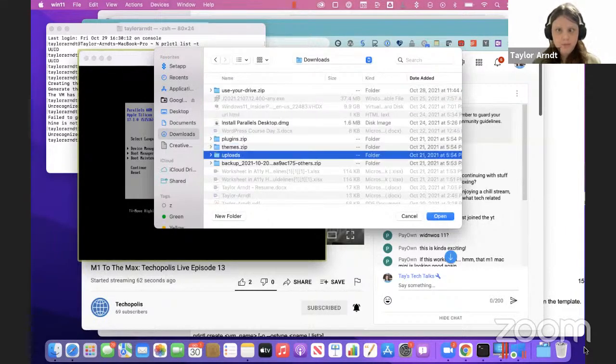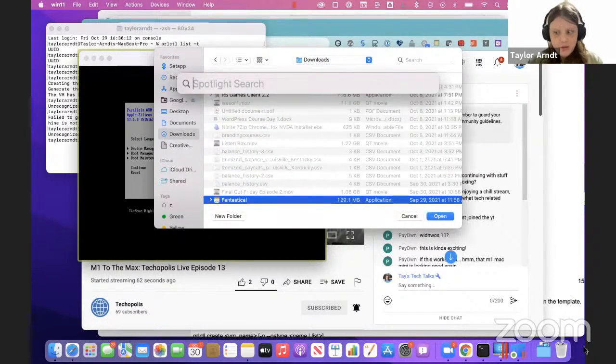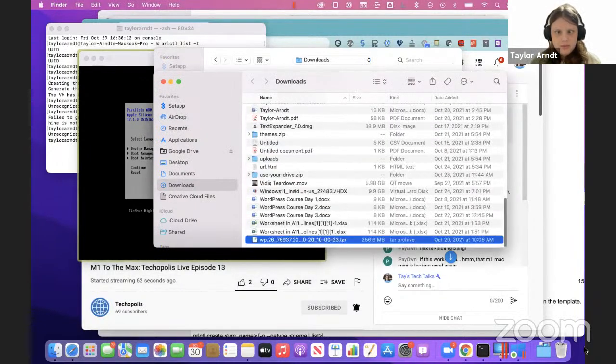Huh. Install plugin theme. Uploads folder. Backup. Tech. Mac. So it's not looking like a hard disk. Blank. Fantastical application. 129.1 megabyte. Spotlight. Search window. Search text field. Blank. Download. Finder. Downloads. Window.